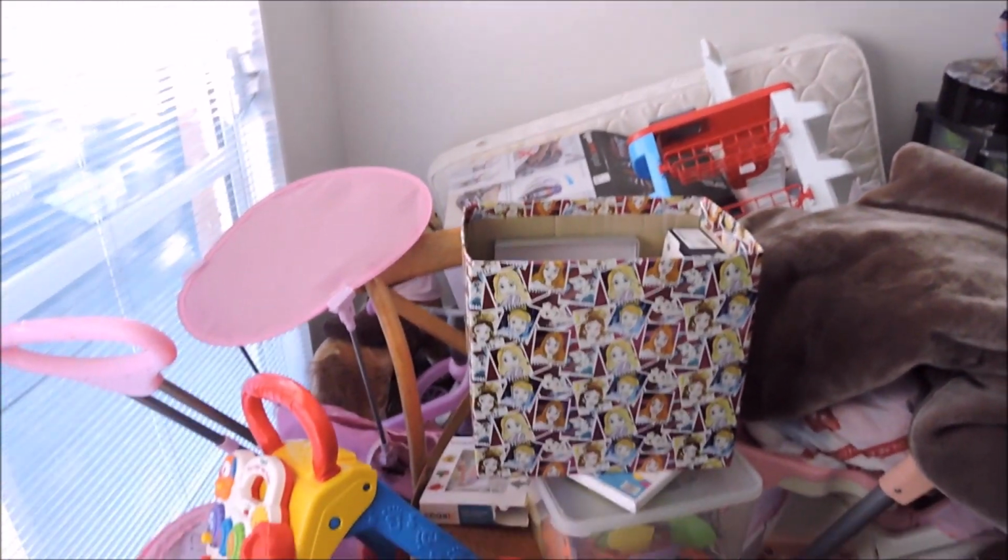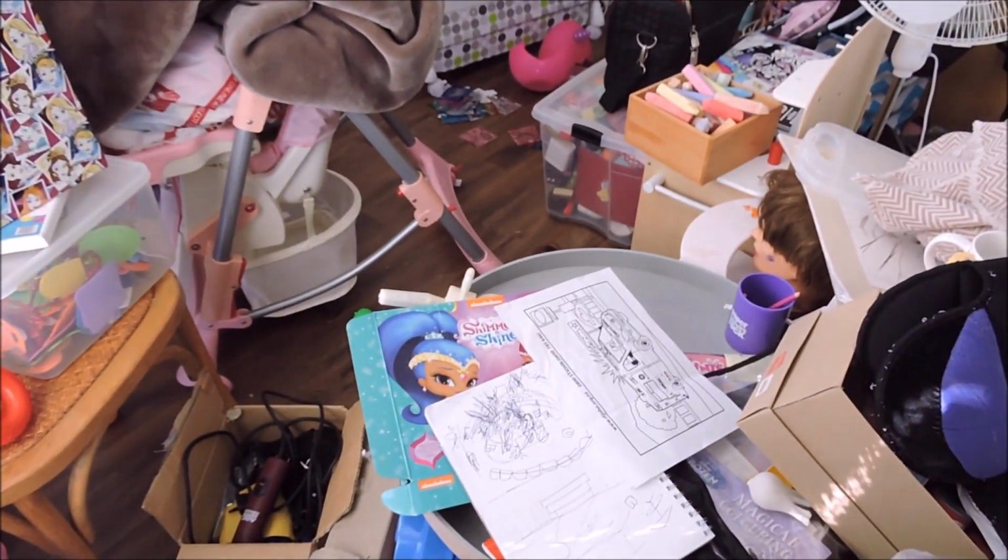Okay, so the room I'm about to show you has been a mess like this for at least 3 years. So here goes. So this is my amazing craft room, and as you can see, there is a lot of stuff in here. It's almost like a hoarder's room, with a pathway to get through.